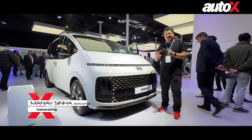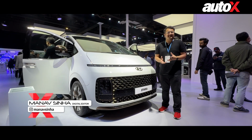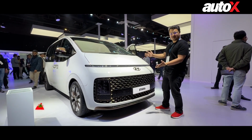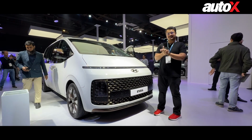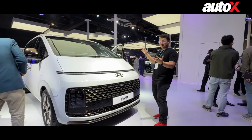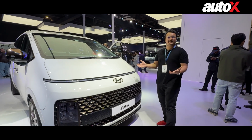When it comes to the world of mobility and being a people carrier, there aren't a lot of cars that will catch your eye as much as this, the Hyundai Staria at the Bharat Mobility Expo 2025. What is it all about and what is this huge car meant for?